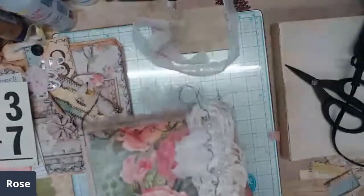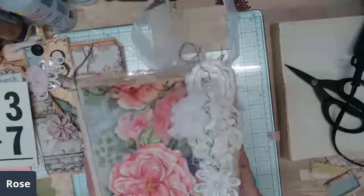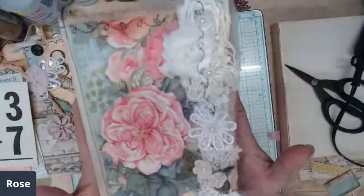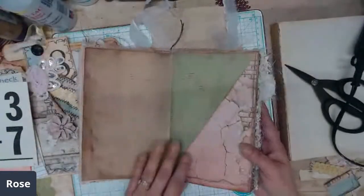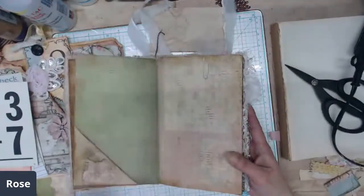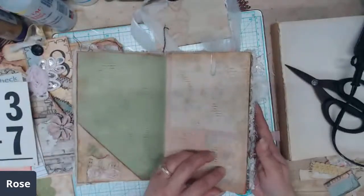Oh, we fixed the front. They helped me figure out. So that is the front and it is finally finished. That gave me 10 kinds of hooey trying to get that right. It did. There's pretty Amy paper. I love that paper. And now I've got I think I counted 7 more tags and I will be finished.